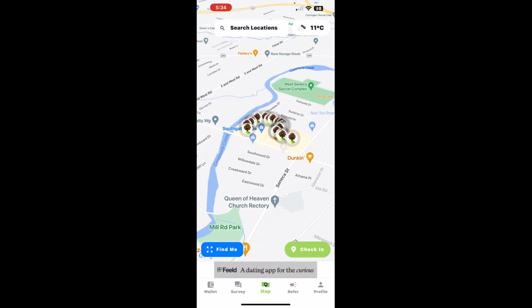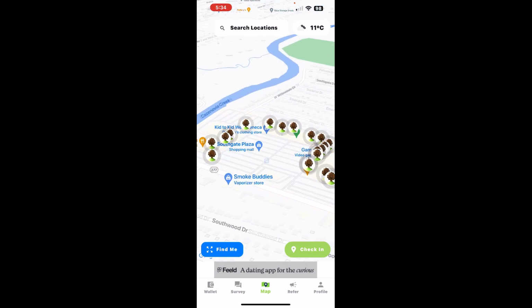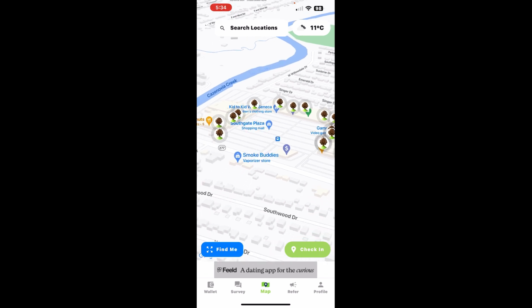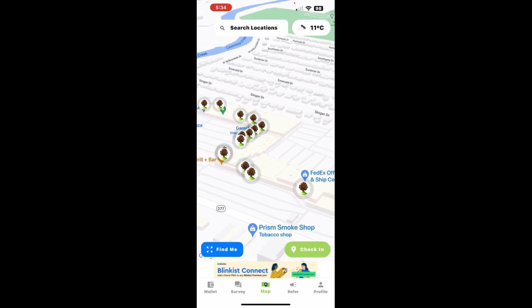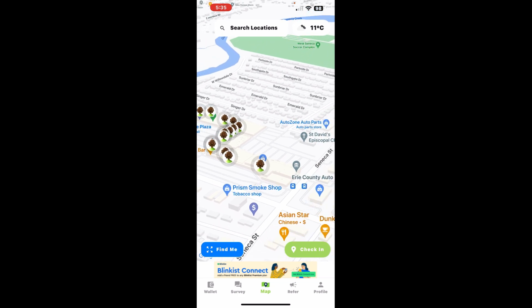And here's the second cluster of places that I hit. This is the Southgate Plaza. All I do is drive very slowly around that circle and look at all the places I can click on. Check in, check in, check in, check in. And that's my second cluster of places that I hit.